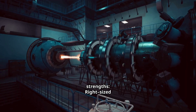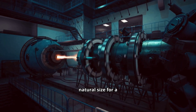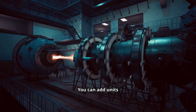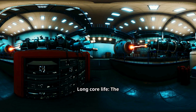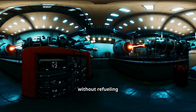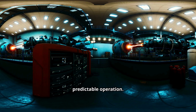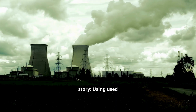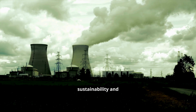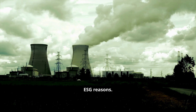Oklo strengths: right-size blocks. Tens of MWe per unit is a very natural size for a single data center or a cluster of AI halls. You can add units as your load grows. Long core life. The idea of 10, 20-plus years without refueling means minimal fuel logistics and highly predictable operation. Fuel recycling story, using used nuclear fuel, positions Oklo as a sustainability and waste reduction play, which large tech companies love for ESG reasons.